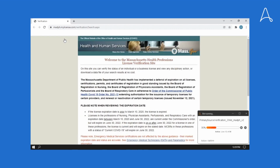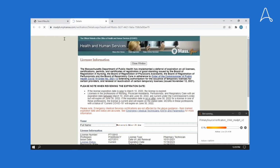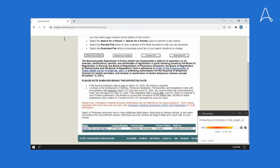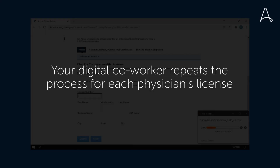Every click and keystroke you see now is automated by the bot and can be ran in the background. Right away, the bot gets to work by navigating to the first website on the list and searching for pharmacy tech's license on file with the state. When the license is found, we capture the expiration date and take a screenshot for audit purposes. Same process is repeated for every license across various websites.